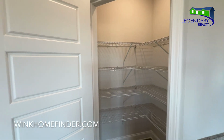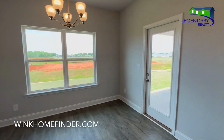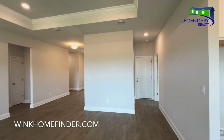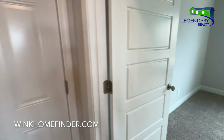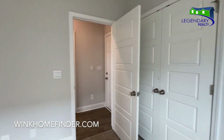You also have a walk-in pantry. Off of the eat-in kitchen here, you have a covered back porch. You have a hall bath right off of the living area. And here's the 5th bedroom.